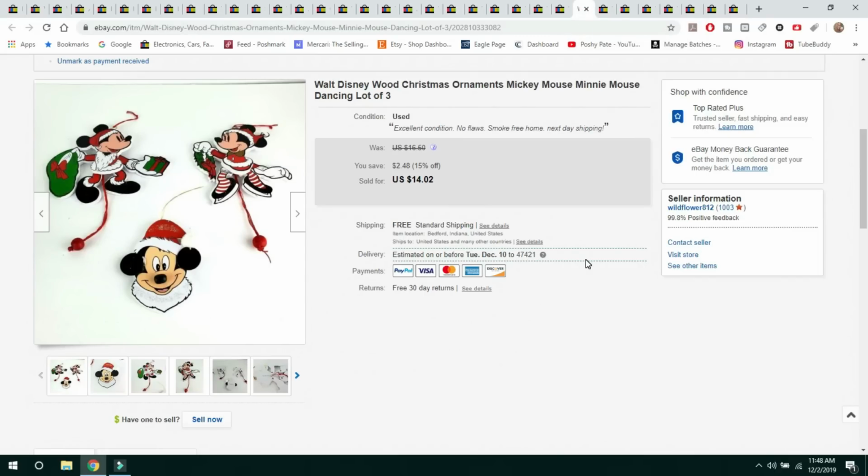The next item is still something from the Disney ornament box lot from the auction. These wooden ornaments are kind of like the little dancing ornaments. You pull the string on them and their feet move and their arms move. They sold on a 15% off sale for $14.02, and I did provide free shipping, and they shipped for free.